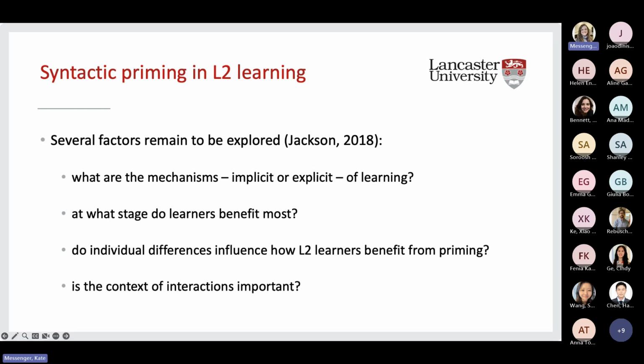In a recent review of the field of L2 syntactic priming, Jackson makes a number of suggestions for things that can still be explored. So, for example, the extent to which the mechanisms of priming are implicit or explicit is something that is still important to understand, especially in the context of L2 learning. So there are models of syntactic priming that apply to L1 speakers that look at whether or not these adaptation mechanisms are implicit, whether any of the effects involve some sort of more explicit processes. But I think this becomes even more interesting when we think about L2 learners and how they might be using language, the different contexts and factors that might affect the way they choose to use language as well. And the stage at which learners might benefit from this kind of input is probably something worth defining, because you maybe need a little bit of knowledge about language before these things are useful to you.